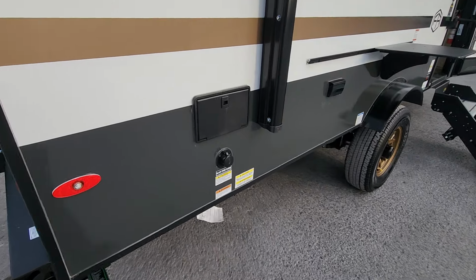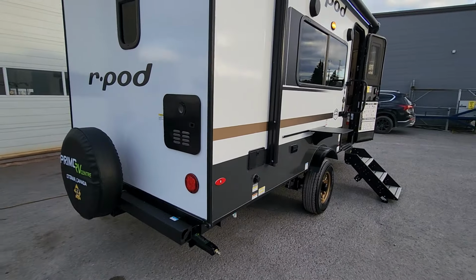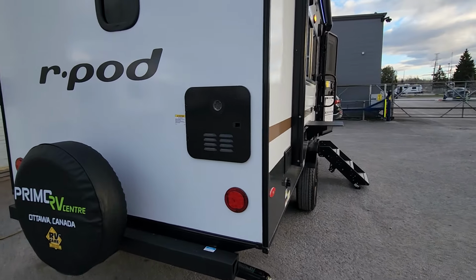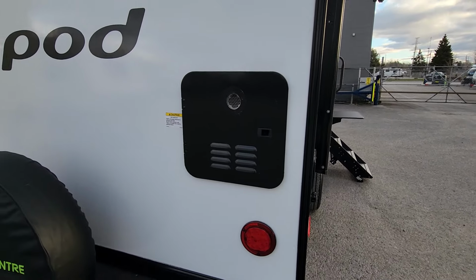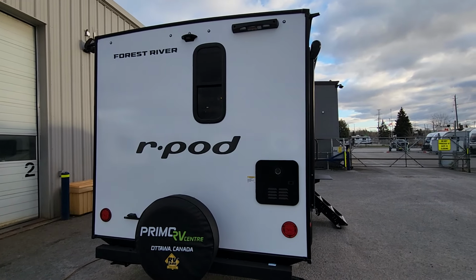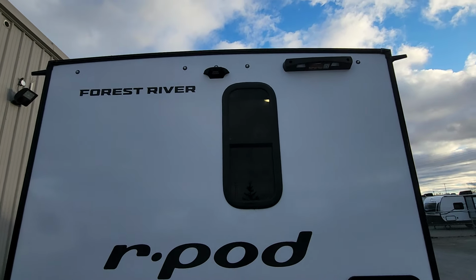We do have a black tank flush standard, so should you have the ability to hook up on site, as long as that sewer hose is open and connected, then you can use that black tank flush. We have the updated hot water tank here, so this is an on-demand hot water tank. So certainly if you are lucky enough to have water on site, endless hot water there for you. Otherwise, you've got 3 30-gallon tanks, so large tanks for a smaller unit. You've got the new ladder prep here, so you've got the ability to add a ladder anytime you wish.